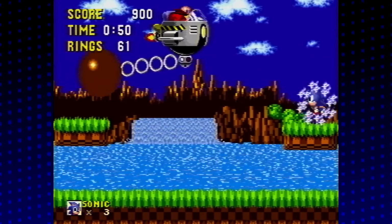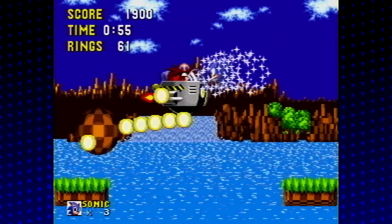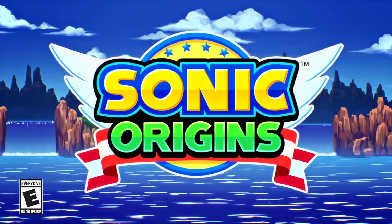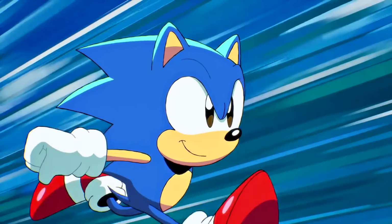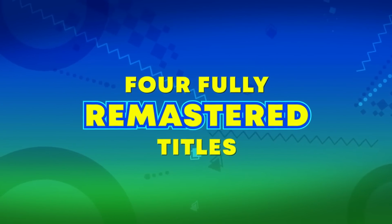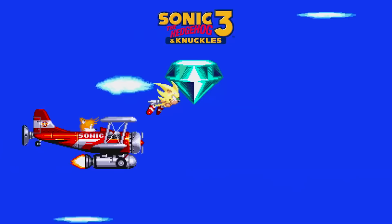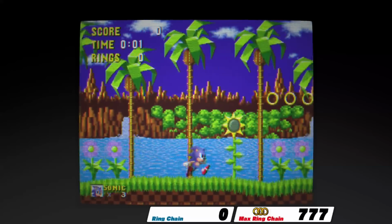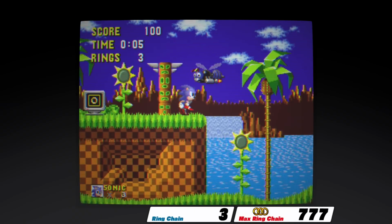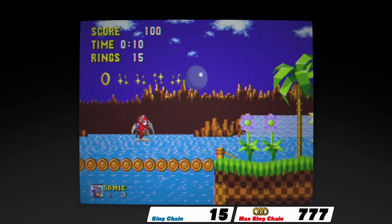So there's a good chance you already own the 16-bit Sonic games on some platform or another, which means that you may have been scratching your head when Sega recently showed off the Sonic Origins collection for the first time. It's the newest collection of the classic Sonic games, containing Sonic 1, Sonic 2, both halves of Sonic 3, and Sonic CD. For many, this will be the second, third, or even fourth time that some of these games have been re-released on their chosen platform just in the last 5 years.